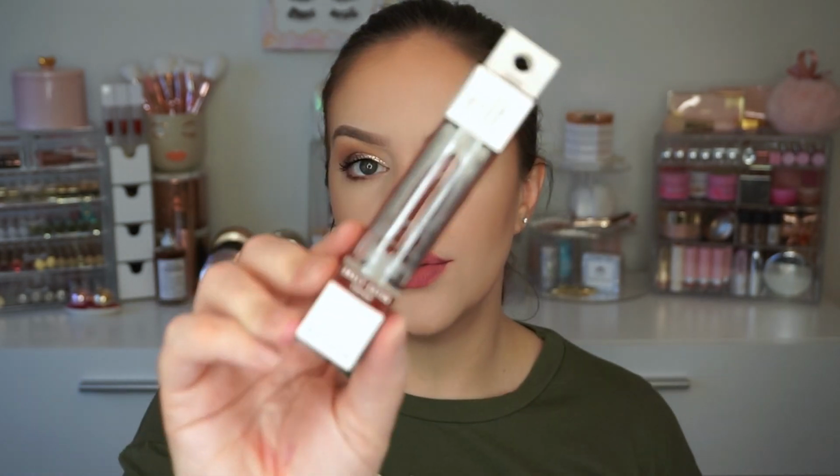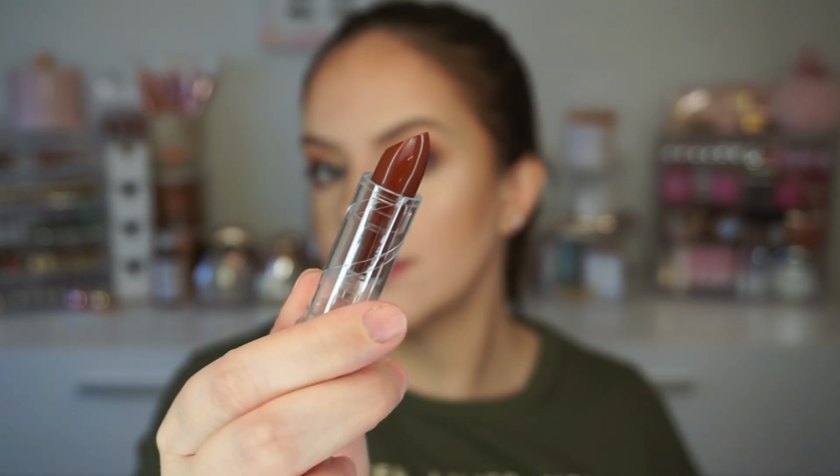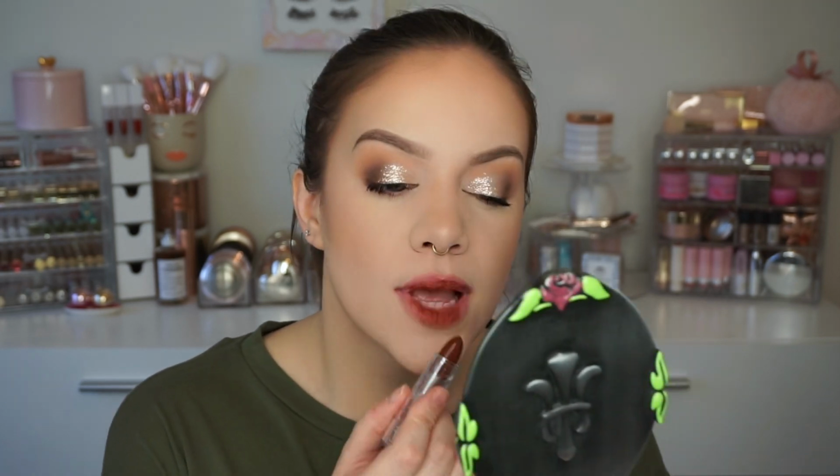All right, let's try out Coco. It's more of a true brown. Typically not a go-to shade for me, but I am curious to see how this looks. So I'm seeing a little hint of reddish, but I don't know if it's the staining underneath or the actual lip. It does look like it has a little bit here. So that is Coco. Definitely a warmer brown, but I think it's really pretty.